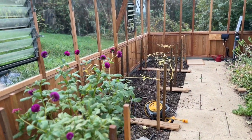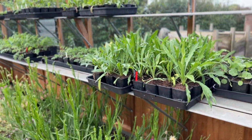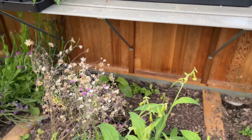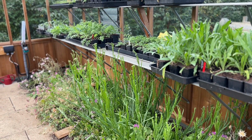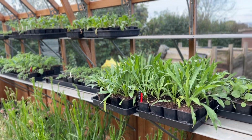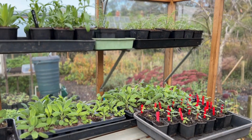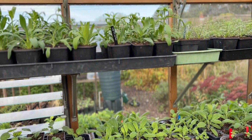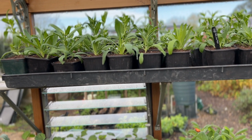So greenhouse has been cleared. Apart from this, the right hand side on the bottom hasn't. Still a little bit more statice to harvest, and the phlox has got mildew, so that needs to come out. But yeah, nice lot of hardy annuals. They've all been pretty much potted up as I want them now. Just need to keep an eye, double check on greenfly, double check on watering without over watering.